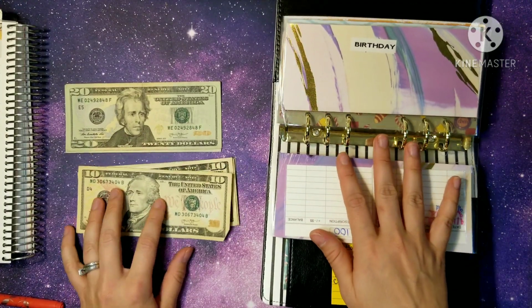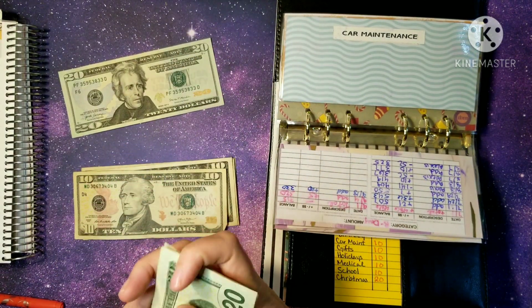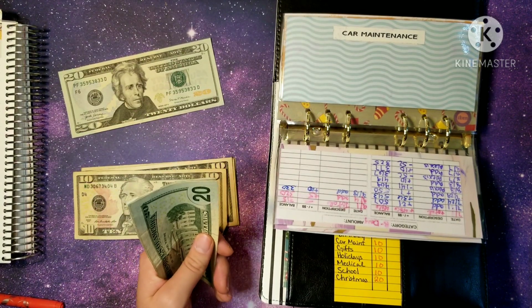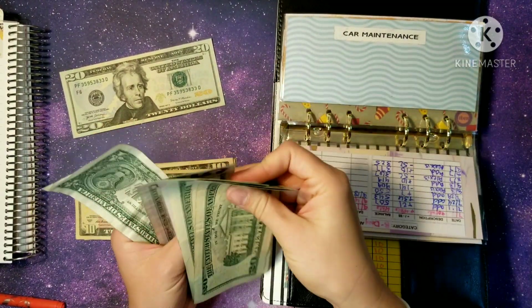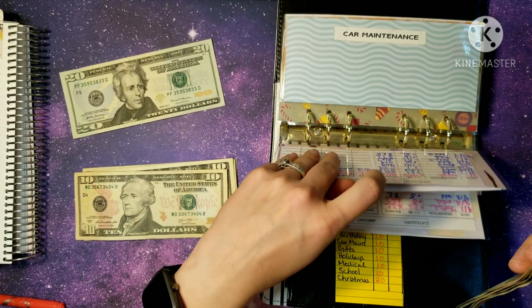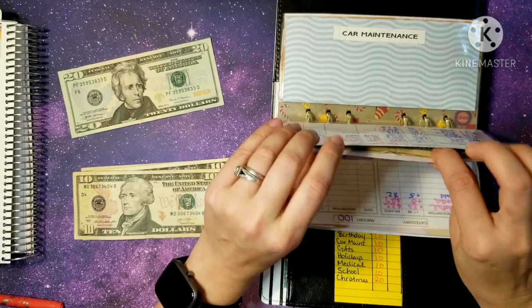Birthdays, we are adding 20. And we just used a lot of birthday because my son just had his birthday and we had to pay for his stuff for this weekend. So this has went down a lot from last time. So we now have 20, 40, 60, 65, 70, 71. And then we just only have my birthday at the end of this month, and then my husband's is coming before we start all over again in the new year.